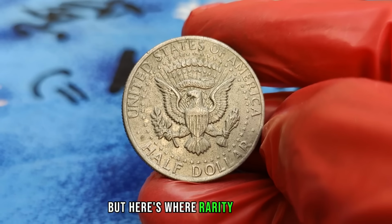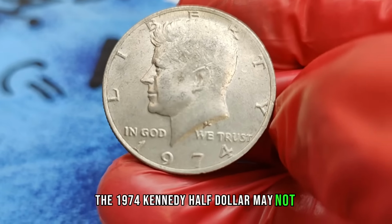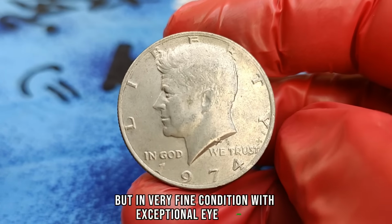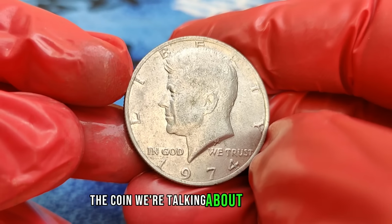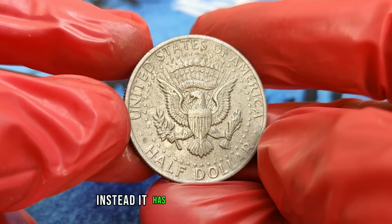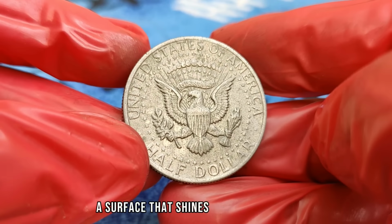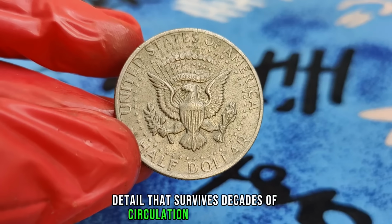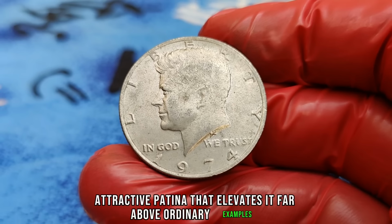But here's where rarity sneaks in. The 1974 Kennedy half dollar may not have silver content, but in very fine condition with exceptional eye appeal, it becomes something extraordinary. The coin we're talking about today isn't dull, scratched, or lifeless. Instead, it has what collectors call a beautiful look, a surface that shines with originality, detail that survives decades of circulation, and a natural, attractive patina that elevates it far above ordinary examples.